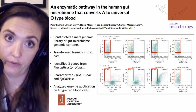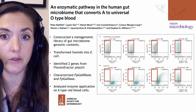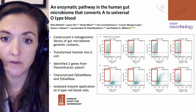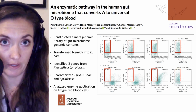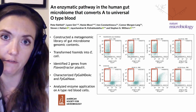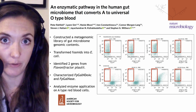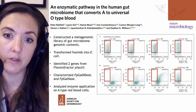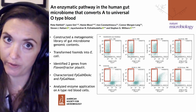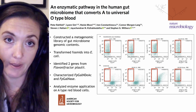And the proof was really in the pudding when they tested it on red blood cells, which I'm showing you on the right-hand side. So here they're looking at A-type red blood cells, and they're analyzing samples with a technique called FACS. So they're testing for how much of the A antigen is present on the x-axis and how much of that H antigen, which represents the type O, on the y-axis. And let's look first at that panel B.